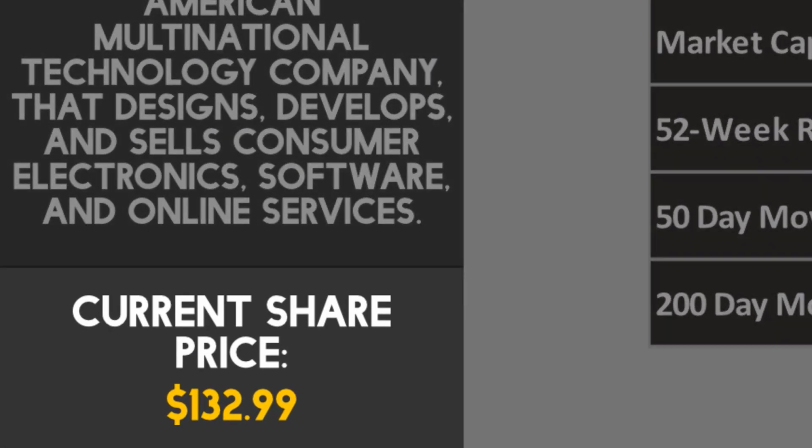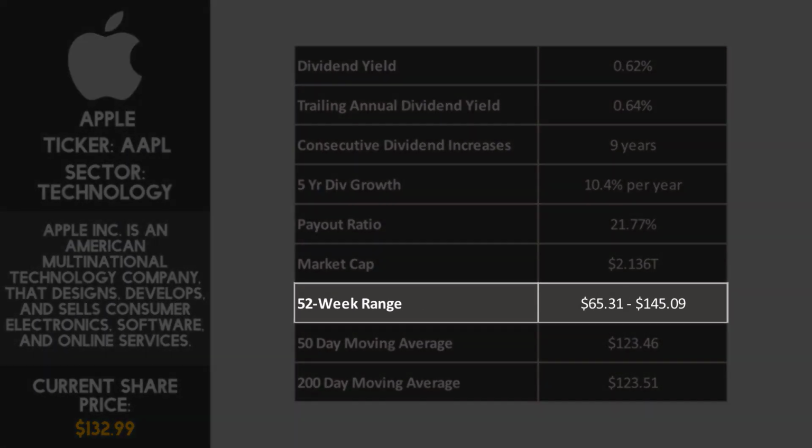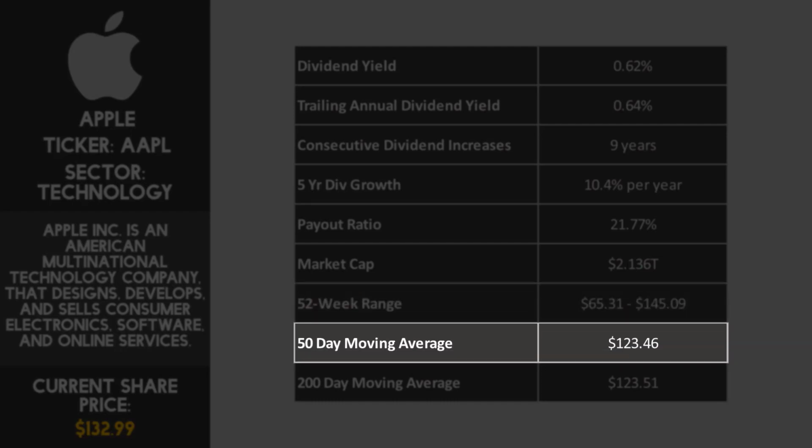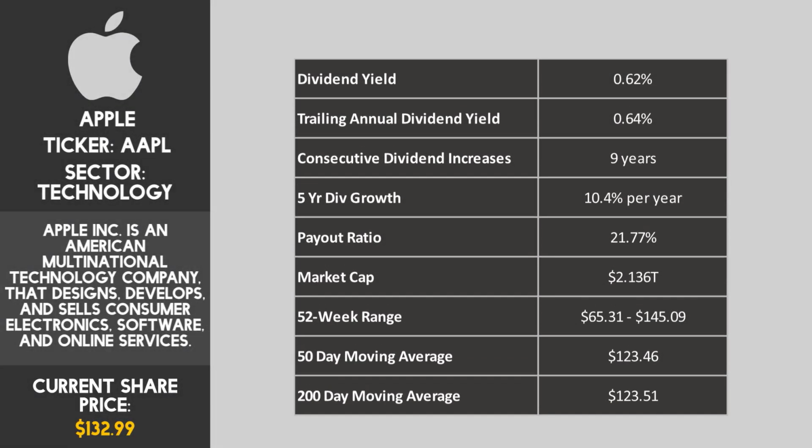Apple has a share price of $132.99, and this puts it towards the higher end of the 52-week price range. The 52-week low price of $65.31 was from March 2020 when the whole market crashed. But Apple's stock price has actually doubled since then. The current price does seem to be a little high when you compare it to the 50-day average of $123.46 and the 200-day average of $123.51. So now let's look at the yearly dividend history of the company.